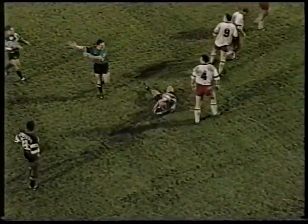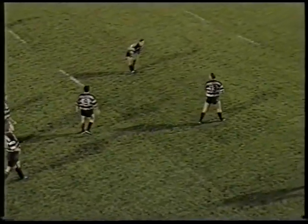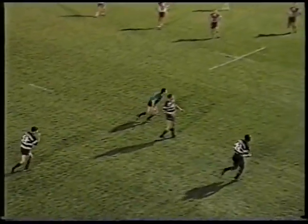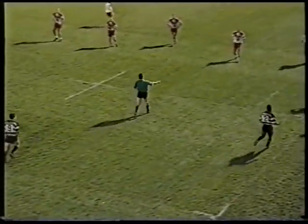St. Helens offside. Penalty against Loughlin for arguing. Silly thing that. So Hull in a good attacking position. Best attacking position they've been this half.